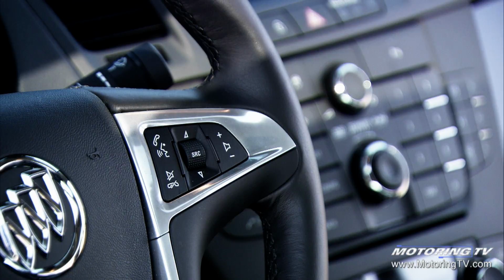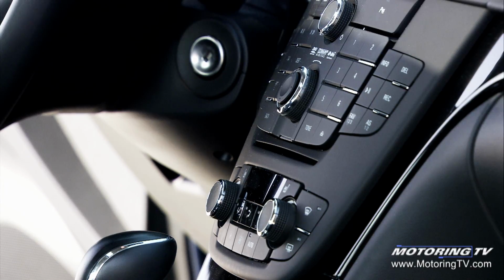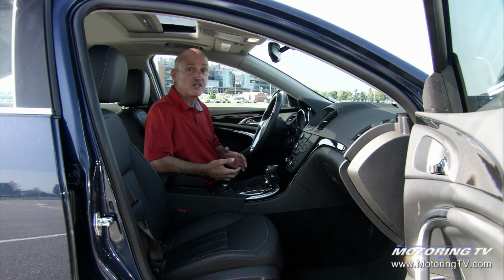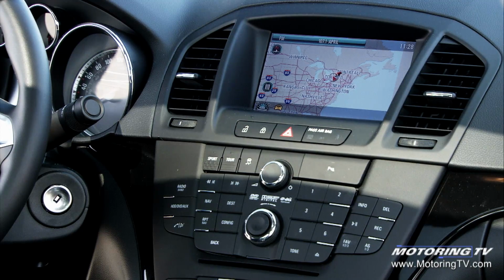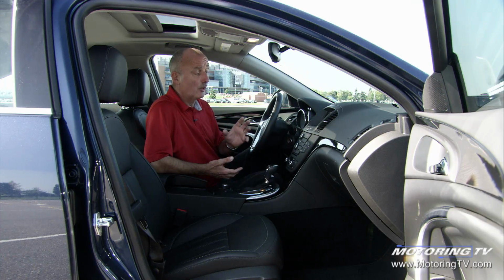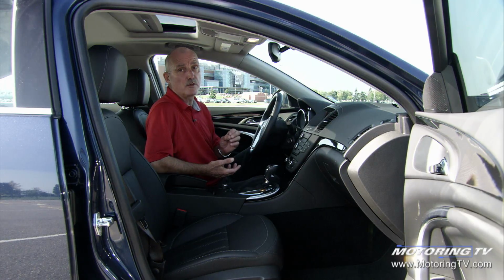The cabin of this Regal, especially if you go with the CXL and add the optional package, has been done out very nicely. Power leather seats, power moonroof, a navigation system that actually reserves about 10 gig of the hard drive space for your own personal music collection. You'll also find a Harman Kardon audio system, again, very rich to the sound.